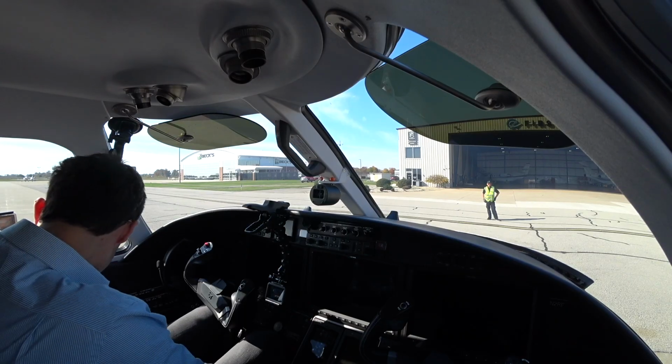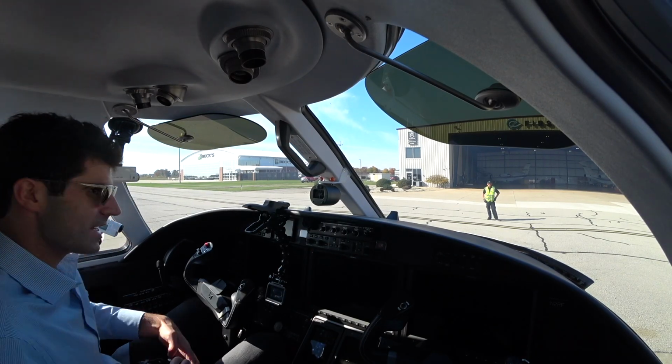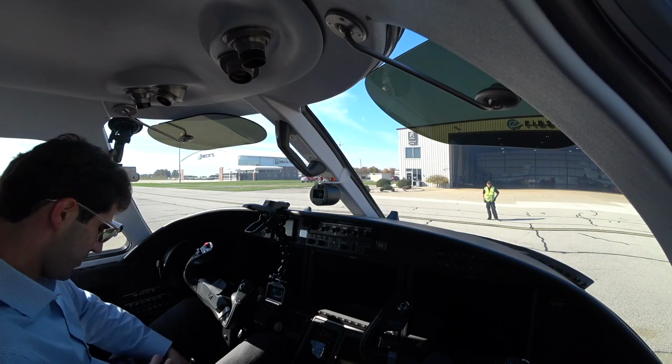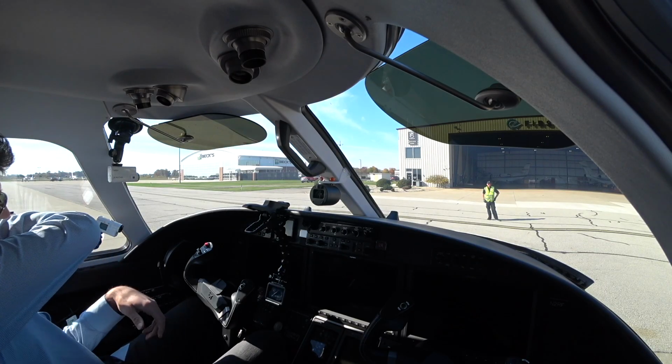Everyone, welcome on board. Here in Indianapolis, and we're heading to Oshkosh. It's going to be a great flight. Let's get this show rocking and rolling.